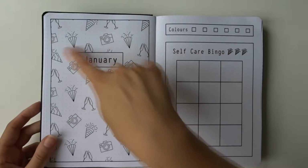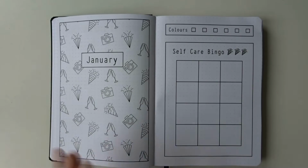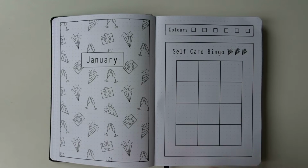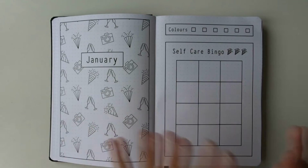So what you'll colour this in with and things like that. Self-care bingo. I get a lot of questions on this, but I saw someone do this in their bullet journal and I loved it, and I've been doing it all year in mine. So what you'll put in here is some sort of self-care things that you want to achieve.